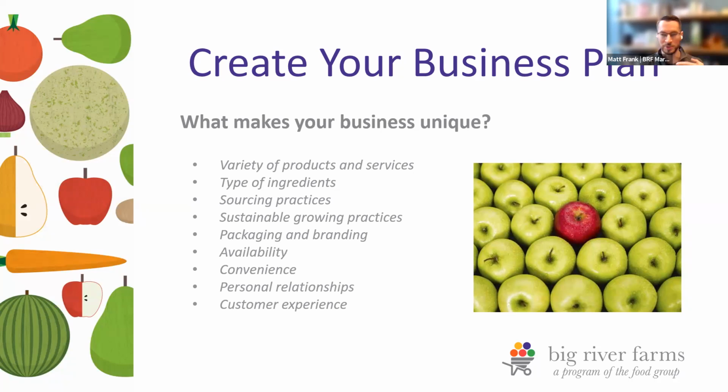Like inviting people to come to your farm, to come see how the food is grown, or inviting people that you sell food to come out and help volunteer at your farm, to get their hands dirty, to experience really firsthand where their food is coming from, and tapping into that emotional perspective of creating connections, creating relationships, and providing more of an experience outside of just selling directly.